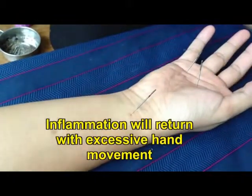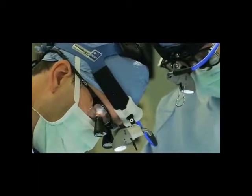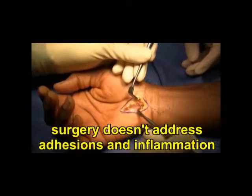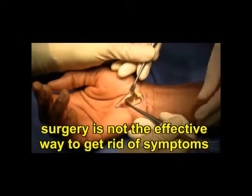So if acupuncture is only temporary, and you do have carpal tunnel syndrome, what else can you do that's effective and permanent? If you're one of the millions who have carpal tunnel syndrome, it's important to note that carpal tunnel surgery does nothing to solve this problem of adhesions and inflammation. Thus, surgery is not the way to get rid of your pain and other symptoms.